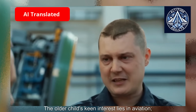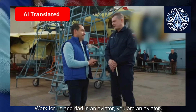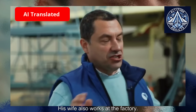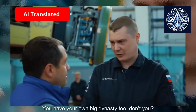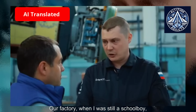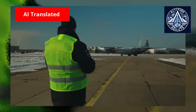The older child's keen interest lies in aviation. It captivates them profoundly. Work for us, and dad is an aviator, you are an aviator, grandfather is an aviator, brother is an aviator, his wife also works at the factory. You have your own big dynasty too, don't you? It began with my father, who came to our factory in the year 2000. I was still a schoolboy when I worked on the territory of the factory. Now I realize that I like it.